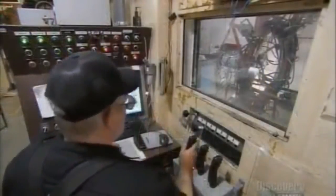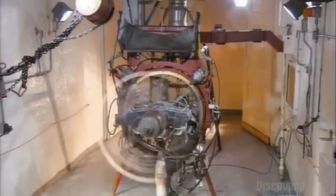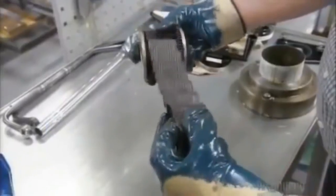He runs the engine using controls like a pilot would use and certifies everything from engine speed and temperature to fuel pressure and airflow. Hours later, he checks the oil filter for signs of foreign material or contamination, and this engine passes the test.